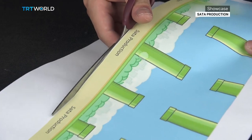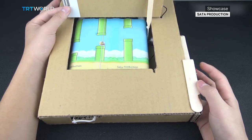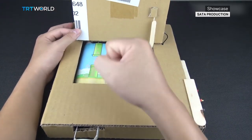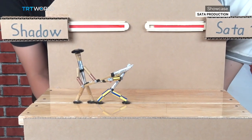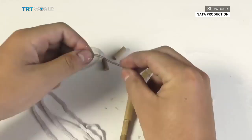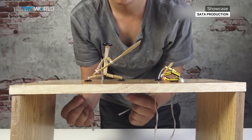There's cutting, soldering, and gluing. So they're far more kid-friendly in their finished form. Fight. This Mortal Kombat fighting sim is made using bamboo, a pencil, and kitchen foil. The punching and kicking is achieved by some nifty string pulleys.